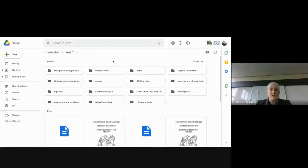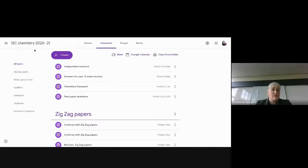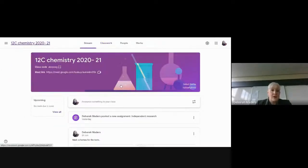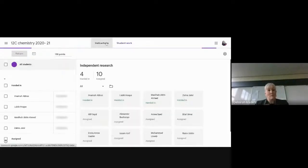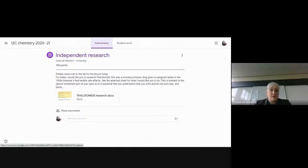The other basic bit that I use all the time, every single day now, is Google Classroom. So for example, this is year 12, 12C. There's yesterday's work, some independent research. So we put the instructions on. There's the instructions. So it was a research about thalidomide. The document was there to explain what was happening.